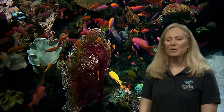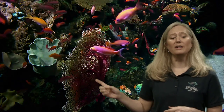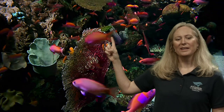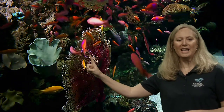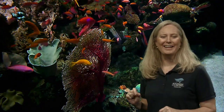So I wish I could give you a better explanation to exactly how it happens, but they can change from time in their life, from when they're younger to when they're older, and also whether they're male or female. And these fish can actually change between male or female. So their coloring will change with that as well. Oh, right here, there's a good example. Do you see that sort of spot that it has, that pinkish spot right on the side? So that's that square spot anthias.